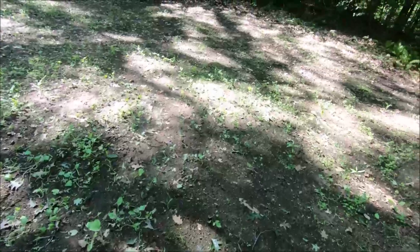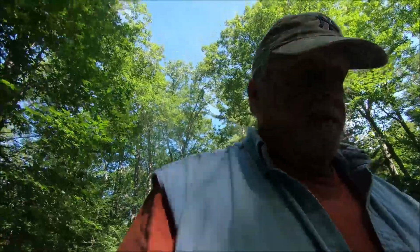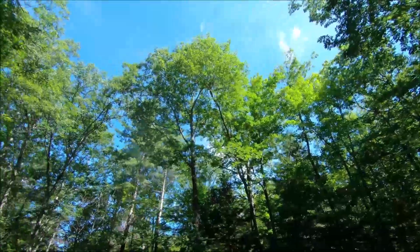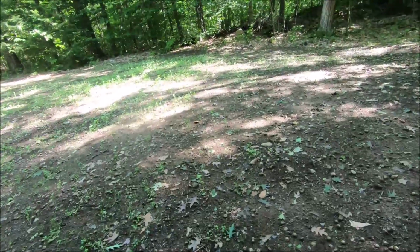So yeah, what am I gonna do? Bow season starts in 20 days, and I really was counting on using this food plot. Look at all the acorns that came down in those torrential rains. The acorns aren't even really ripe yet. They're not done. I guess it's good news that the oak trees all have acorns on them. That's a good thing, but I got to rethink this a little bit.